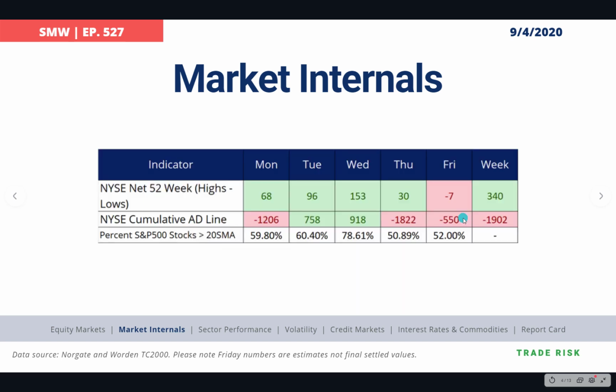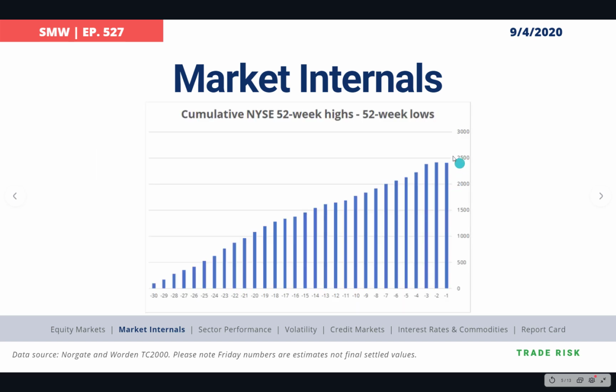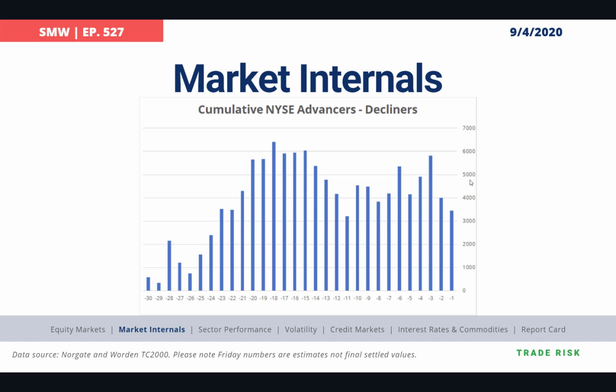It depends on how this number comes in on Friday, but this is a good kind of inflection area to take a pulse on in a chart that I think is pretty important. If we look at the cumulative advancers minus decliners here, there really hasn't been a strong trend in place like 52-week highs. You can see, again, taking the past 30 days worth of trading, you can see we had this nice surge to the upside, then it started to taper off here.